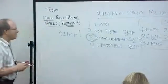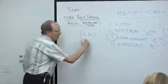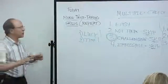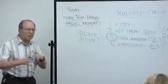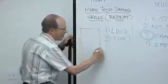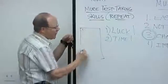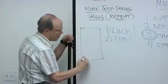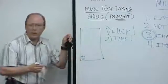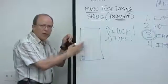But the second reason, which I think is even more important than that, has to do with time. Okay, and I want to give you a little illustration of this. I have heard this story or a version of it many times over the years from students. A student comes to me and they tell me that they just got a test back in one of their classes and there were 50 questions on the Scantron. When they got it back, they saw that dreaded pink line next to the number 49 and 50 and some other ones along the way, and they show it to me.